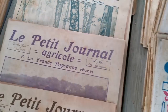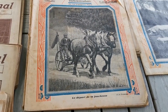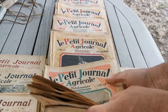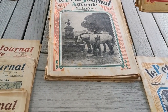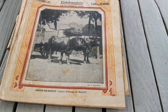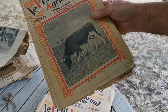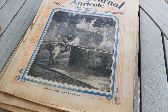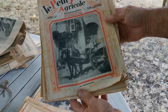Let's have a look at a few others, just out of interest. Oh, donkeys. Your favourite. Couple of workhorses. Haymaking. Yeah. Another horse, cheval. Horses having a drink. A couple of oxen, beef from cattle or whatever. I'm no farmer. Dairy cow. Beautiful. So there you go, a bit of French agricultural history found in our loft.